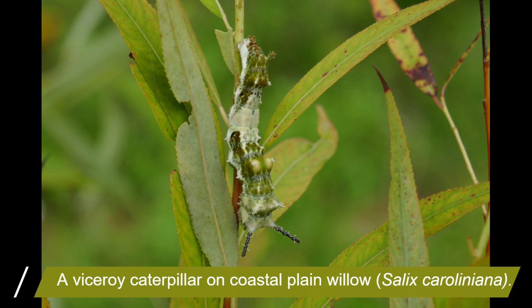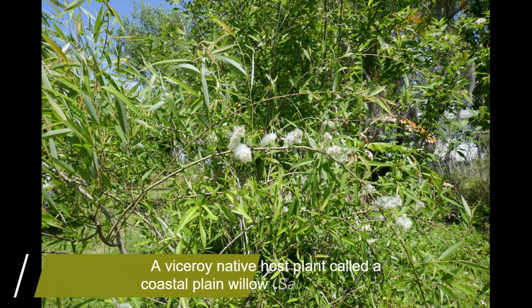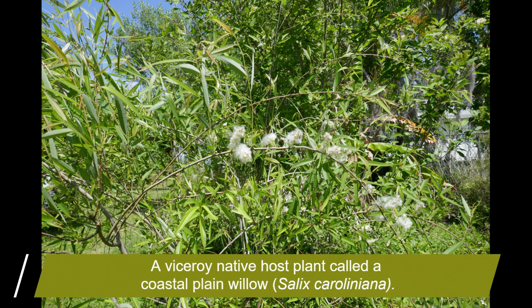Viceroys are very territorial and tend to protect the host tree that they are using at any given time. So they can be seen perched on the outer limbs, on the lookout for intruders to scare away.